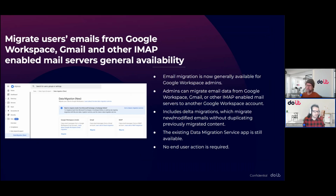Migrating users' email from Google Workspace, Gmail, and other IMAP-enabled servers is now generally available. So this has to do with the data migration service in the admin console. And previously, I believe it was in beta. So this release is now in GA.